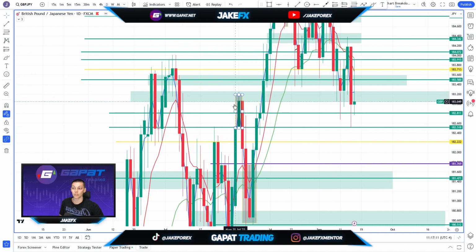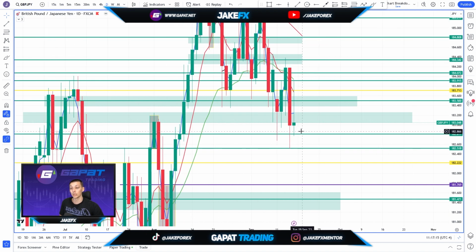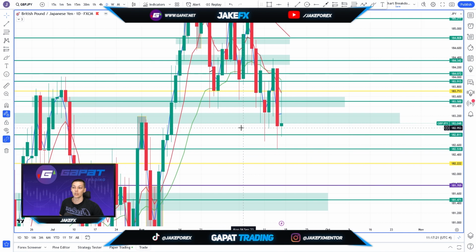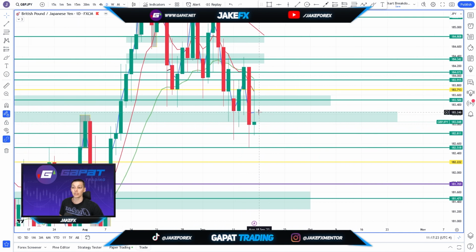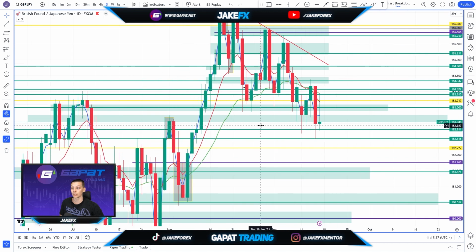This was the zone I was looking at for the higher time frame to step in to push price long. So we could still do that because we haven't had a super strong close below this 183 area. It's yet to be seen. But it is showing that the sellers are more in control with current price action.